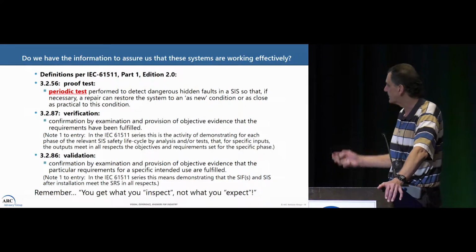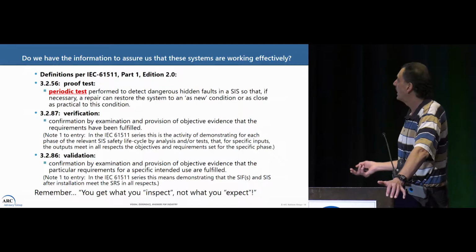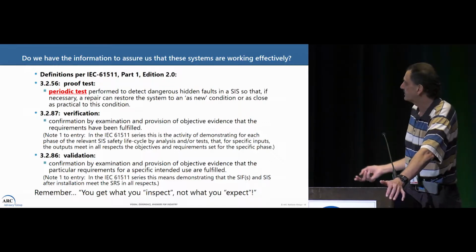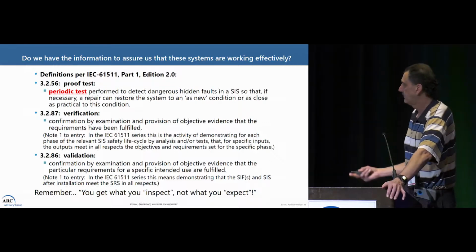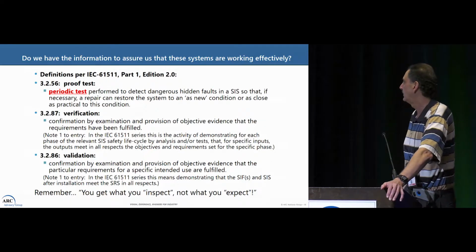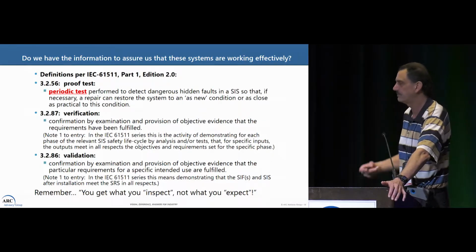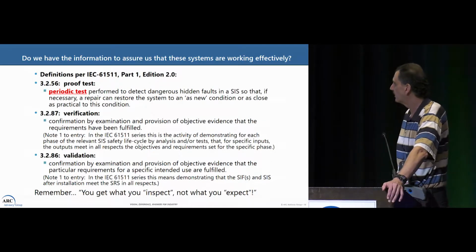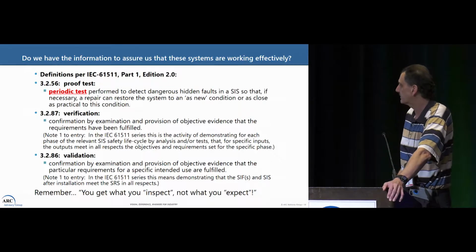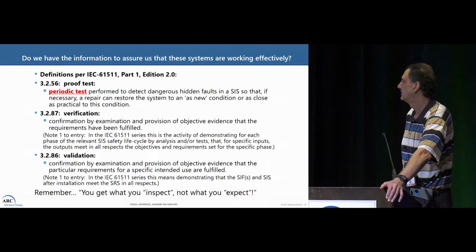And then the last one is the validation, confirmation by examination and provision of objective evidence that the particular requirements for specific intended use are fulfilled. All right, demonstrating that the SIFs and the SIS after installation meet all of the requirements specified in the SRS in all respects. So that is typically the end-to-end test of your protective functions.